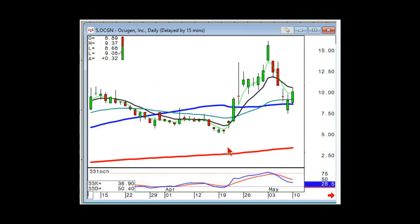Bob, what is the difference between a scoop pattern and a J-hook pattern? Or can somebody help Bob? Now I'll answer it. A scoop pattern has a flat handle. A J-hook pattern has a strong up move and then a pullback.